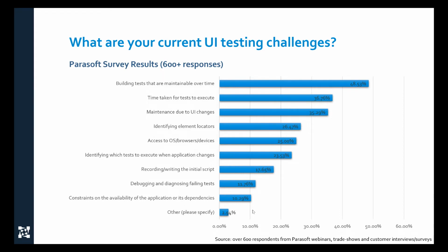Right? And so it's all about maintaining those test cases. We then see, as we start going down a little bit, access to OS and browsers, identifying which tests to execute. And we have solutions for that. But what I really want to talk about today is the execution and maintenance challenges.